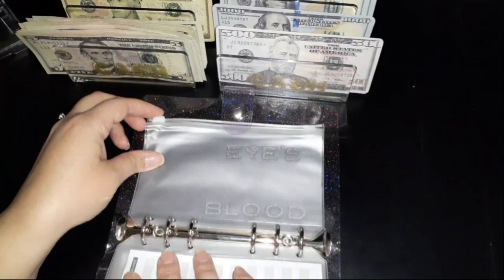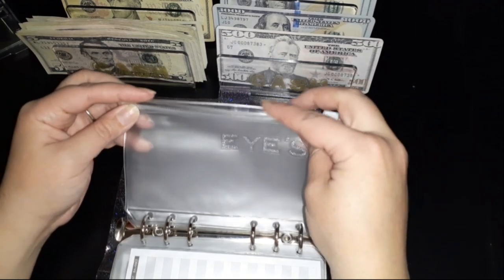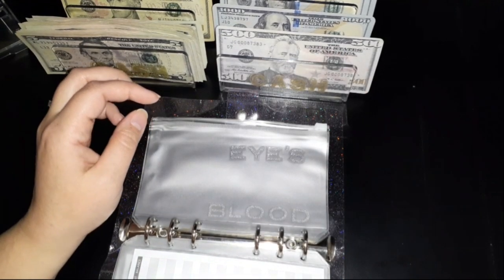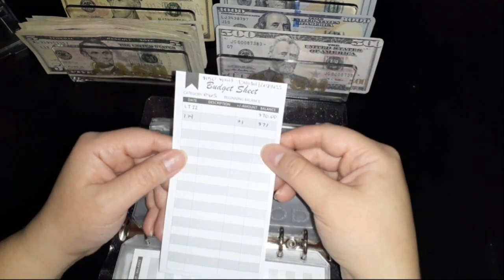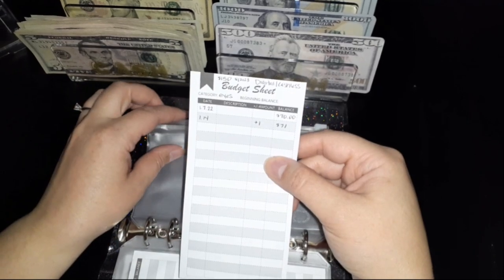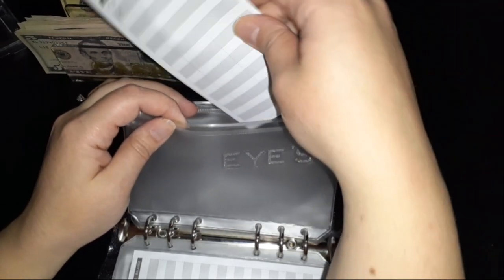Next one is for the eye doctor. And this one, I don't need the money until June of 2023 because I'm not going to go for another year, because I just went and my eyes are great. So this one has $71. I'm only going to deposit $1 per week in this one.